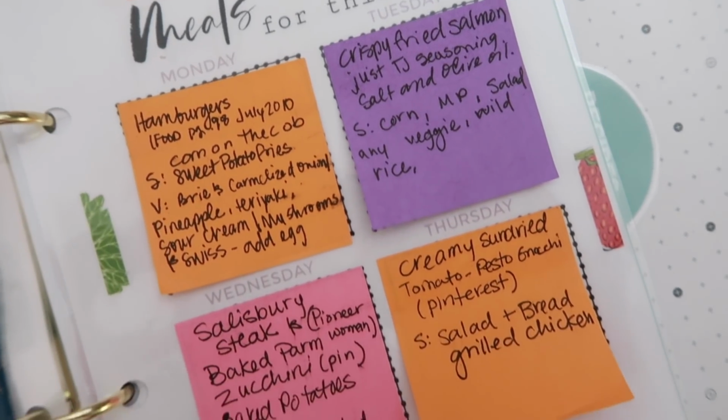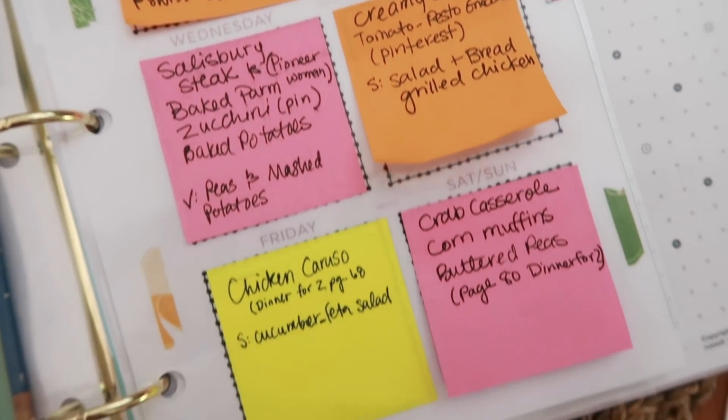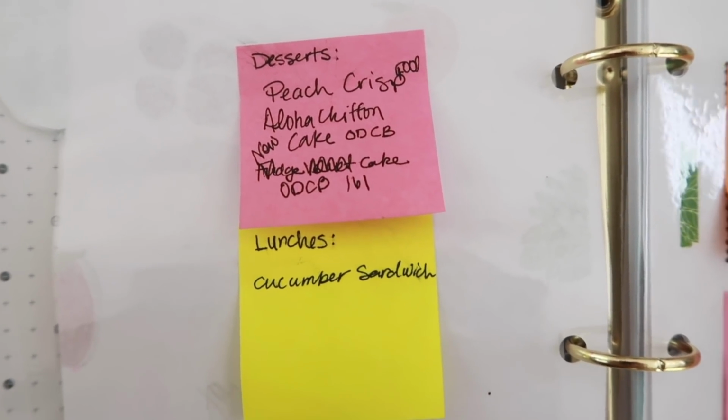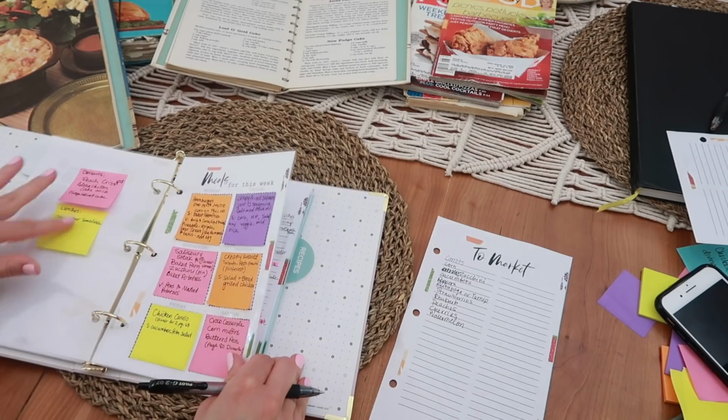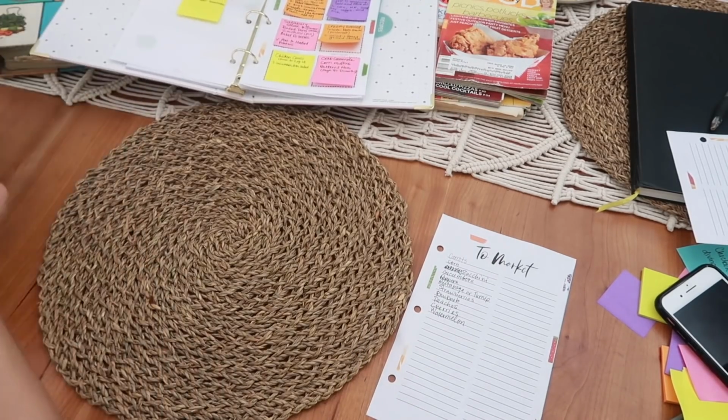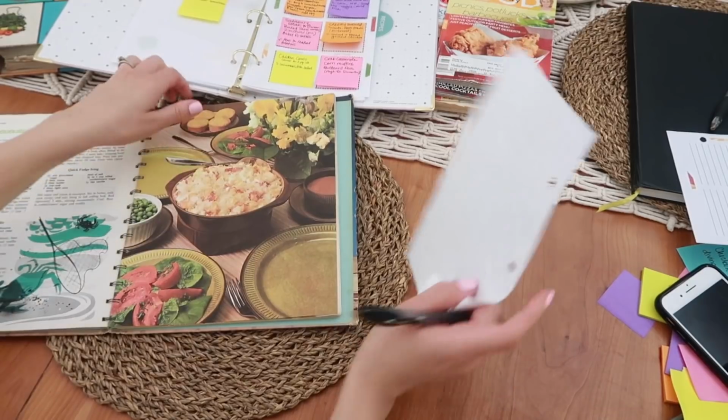So here's my menu for the week, including the dessert and lunches. And now it's time to write out what ingredients I need. Usually I have a pretty good idea of what I have in my pantry and on hand in the fridge. So I just go off of memory. So I'll just go through the recipes and list any ingredients I know I don't have.